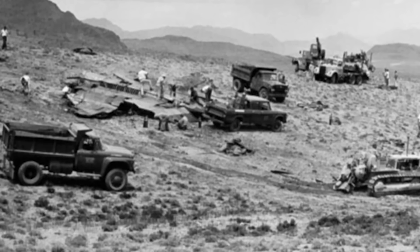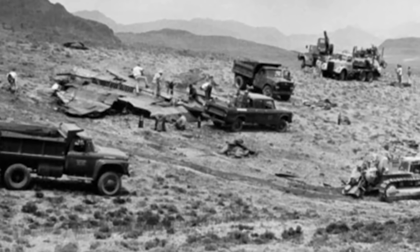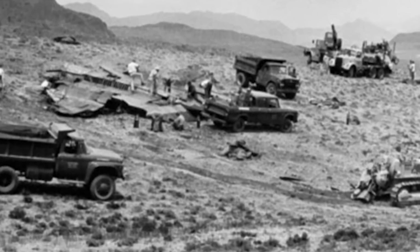Now, as you can see, vehicles raced to recover the wreckage, which was extremely sensitive to the United States Air Force. It seems a government sanitation team was deployed to remove all traces of the spy plane. To me, that sounds very, very strange. So too does it that they kept the images of this plane crash a secret for such a long time. Do you think it really was a spy plane that crashed, or, given the response, something much more sensitive?